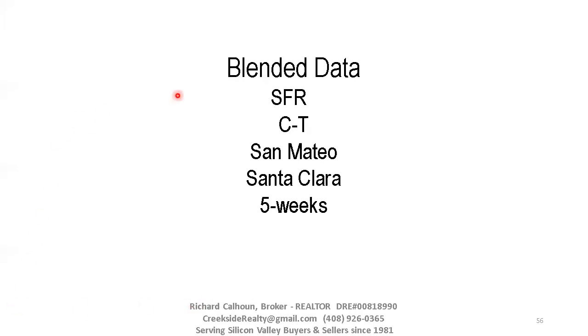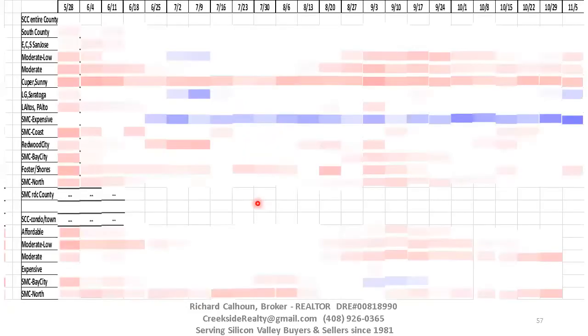Now we're shifting to what I call blended data. This is going to be single family homes, condos, and townhouses, San Mateo County and Santa Clara County only, in a blender for a 5-week period of time. Here's looking at the DUI over time. The redder the numbers over here on the left, the hotter the marketplace. So you can see it cooled down and got to the whitest somewhere in this time frame. Then it got red again, and then whiter again. And now it's starting to look like it's getting redder again. There's a little bit more blue, especially here in Saratoga, Los Gatos, but it also is getting a little bit whiter. It does look like I failed to bring over the condo data.